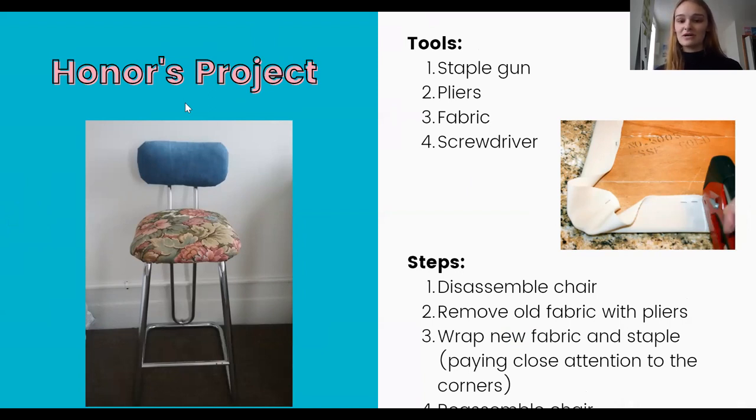And all I needed was a staple gun, pliers, fabric, and a screwdriver to take the cushions off the chair. Using the pliers, I pulled the old staples out of the cushions so I could remove the old cover. As you can see, there's this picture here, which is kind of what the situation was. It was a wooden chair piece with a cushion on top of it. So the fabric was stapled into the wood. So I just pulled out the staples, pulled off the old fabric, folded the new fabric over and restapled it. And then I have this really cute little chair that I have at one of my desks in my room.